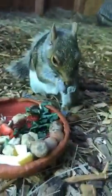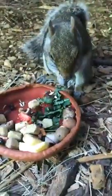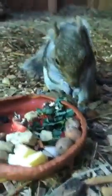Oh, yes. Skeeter's like, I'm gonna munch, munch, munch. This is what he normally does. He takes what he wants and then throws it out. Like, Henry sometimes throws his greens out too. He's like, that's not good enough for me right now.